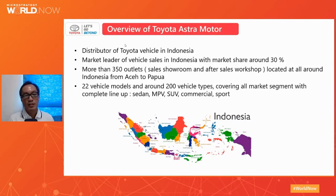Like I mentioned, we are a distributor of Toyota vehicles in Indonesia. We are the market leader in vehicle sales in Indonesia. We grab a market share of around 30%. For more than 10 years in a row, we have been the market leader in Indonesia. We have more than 350 outlets, sales showrooms and after-sales workshops, located all around the Indonesian archipelago, from Aceh to Papua.